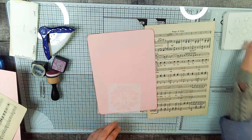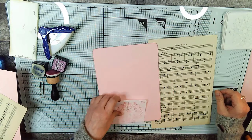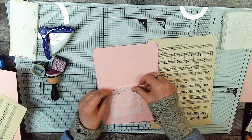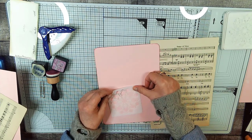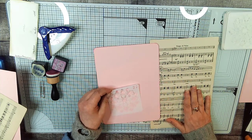If you got favorite ones, make a little X on them, whatever. The only thing I don't like about the number is if you're going to do the whole thing, you have to make sure to put your finger on the number, or else you're going to accidentally stencil the number onto your page. Okay, and then we're going to do the music papers too.